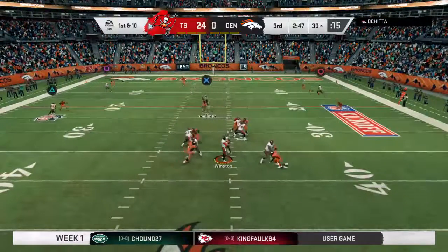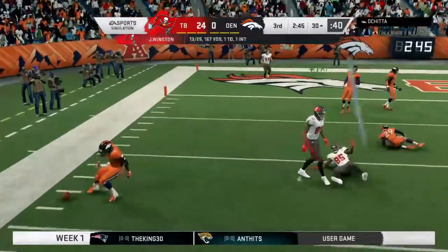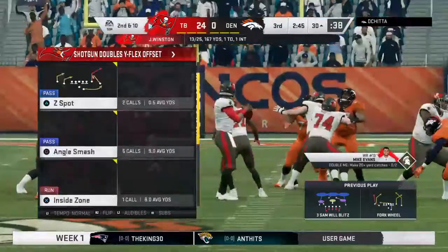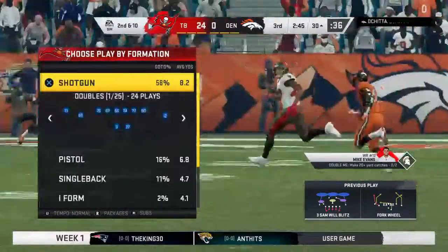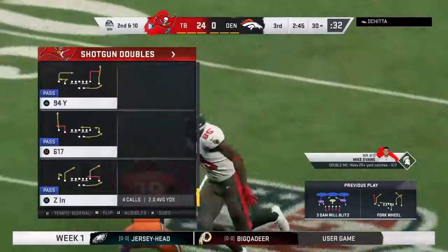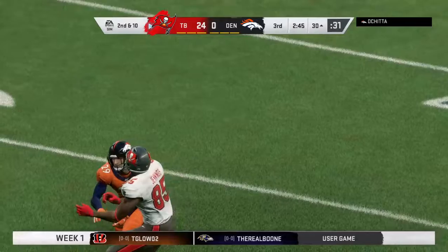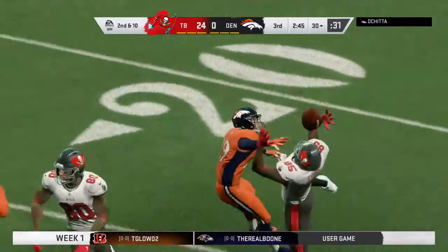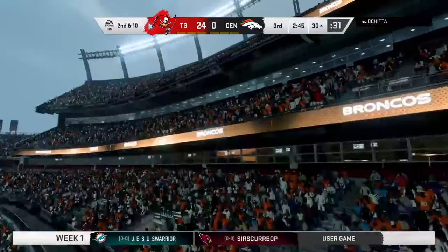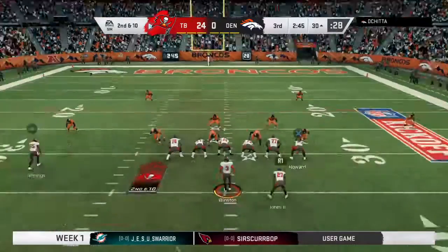From the gun, Winston. And that is incomplete. He couldn't hold on through the contact. Brings up second down. The positioning here is key. As a defensive back, you're taught 99% of the time, make a play on the football. But in this case, making a play on the man was all the difference. That's what forced the incompletion. Ball on the 30 as they come up second and 10.